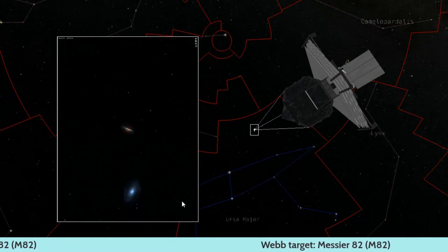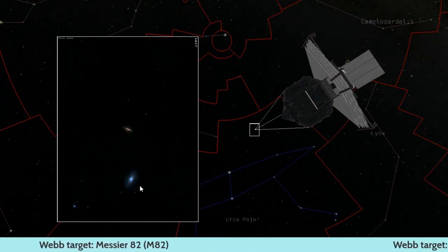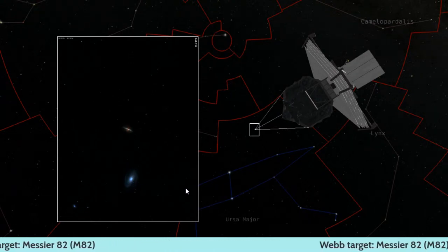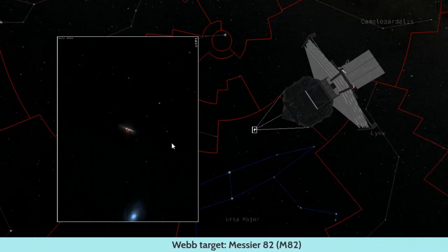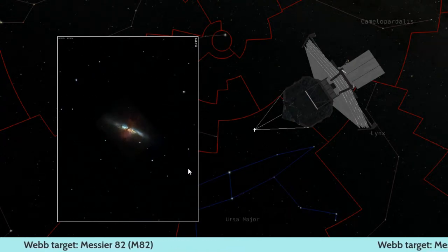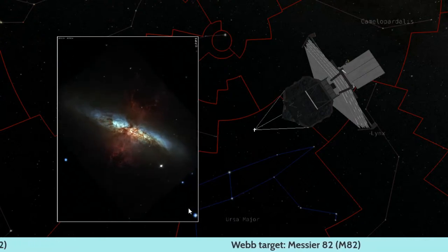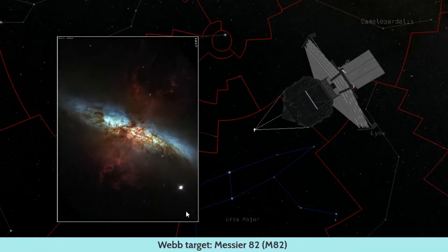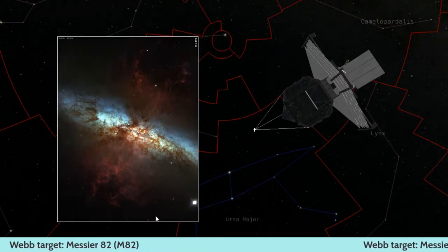And this is sort of what it looks like in a pretty good backyard telescope. M81 is that nice spiral down there at the bottom. But then M82, it looks like, wait a minute, what's going on with that? Because it seems like it's blowing up or something. So this was always a favorite target when I was a kid looking in the backyard telescope. But Jackie, what's going on here? This is real. It looks like a mess. It does look a little bit like a mess.